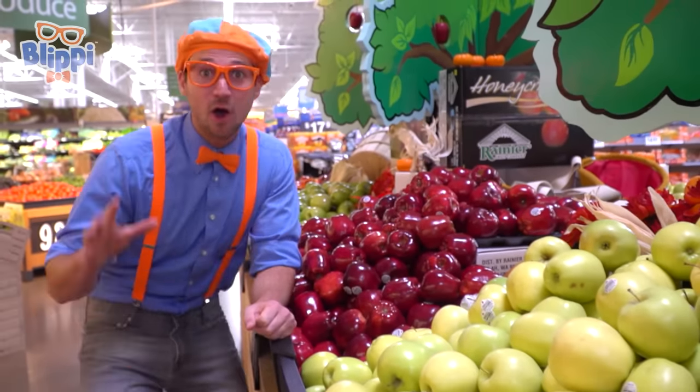Wow, I love this beautiful garden. Look at all of these plants and trees. I wonder if I can find a fruit tree so I can pick some fruit for a popsicle for Blippi. Wait a second. Here's one right here. This is a strawberry guava tree. There's different kinds of guava, but this is strawberry guava, which is really yummy.